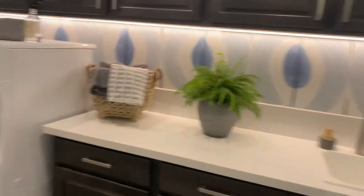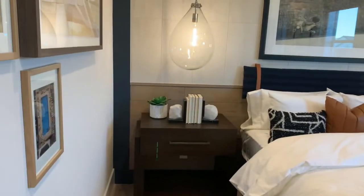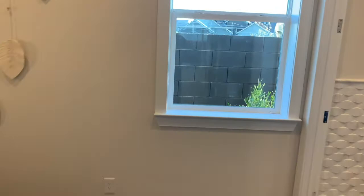Laundry room right across from it. Super big. Could have a party in here. I'm sure in San Francisco this could be a bedroom. Here is the second bedroom. Good size. Thinking about 11 by 11.